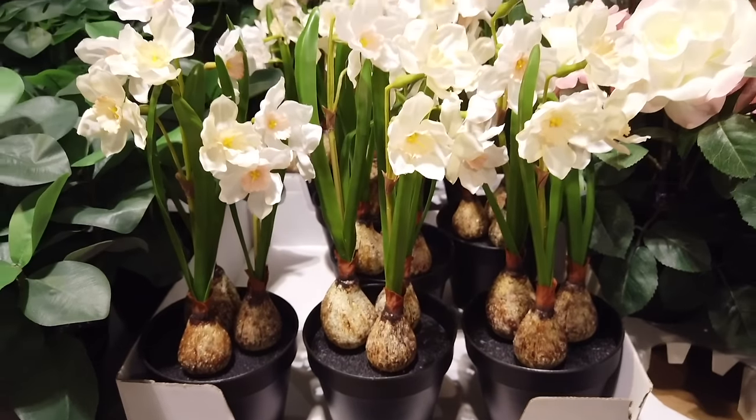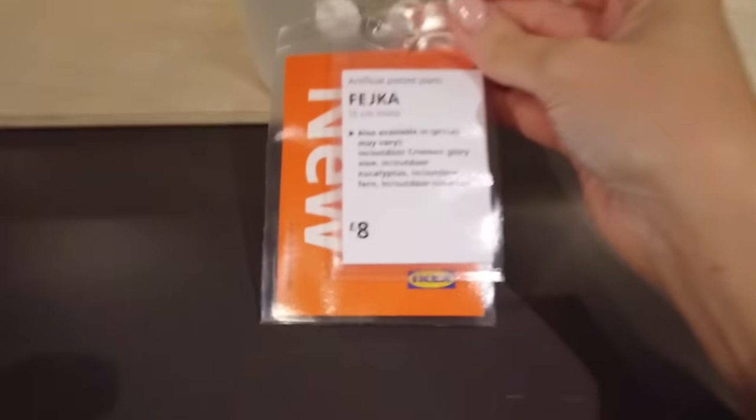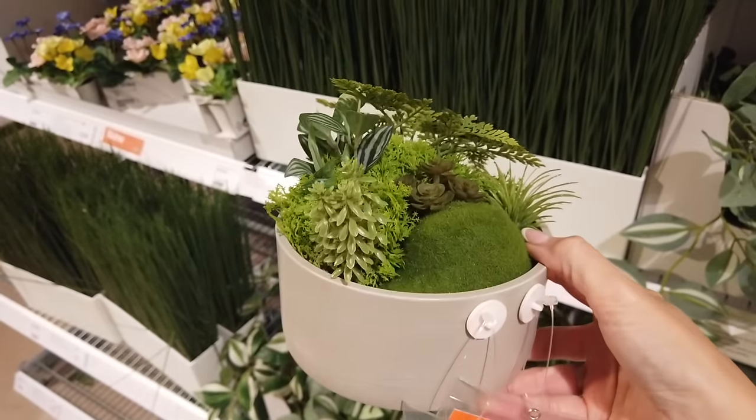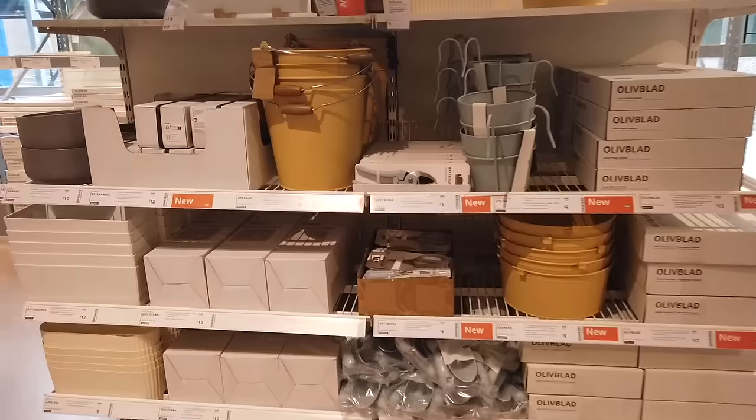How stunning is this bowl of moss and foliage? I thought this would look so nice on a coffee table. Pop some coffee table books down, a little candle to the side. I thought that would be beautiful.